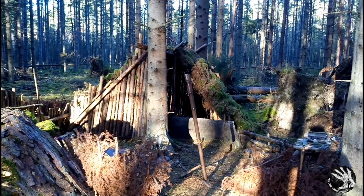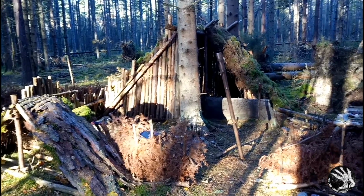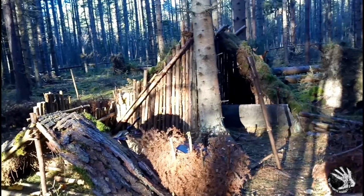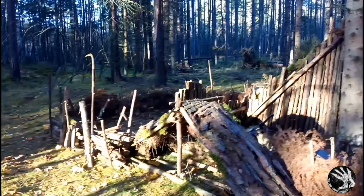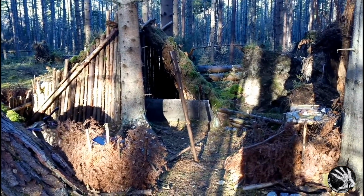So some of you might remember this camp. I have done a video tour on it in the past, while I was still here working on it and staying in it. And having gone away for 8 months and come back, I was surprised at how little damage there had been through the wind or people finding it. No one that I can tell has found this place, and it's remained totally untouched.